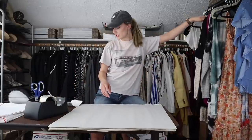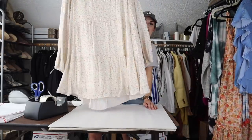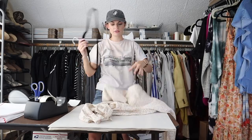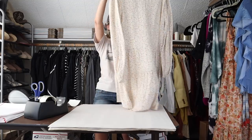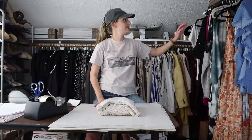Okay, next up we have a 4-item bundle. Our first piece is this dress. I just got this at the bins. It's a tiered baby doll kind of cut with a floral print, really pretty sleeves, V-neck, fully lined. The brand is Peach Love California, which I think is just a boutique kind of thing, but it was a size large, excellent condition, and I found two of the exact same dress, so I got them both, and it was really easy to list.